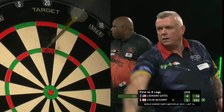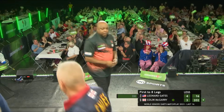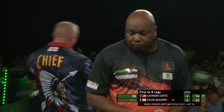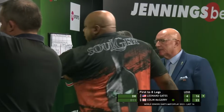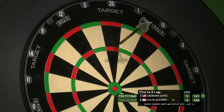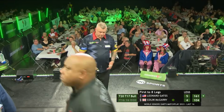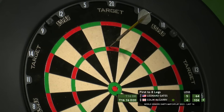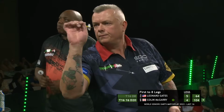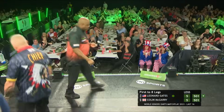And this is a familiar feeling for many darts players. Can't be called too little, but probably will prove to be too late. Game shot. Indeed it is. Leonard Gates. Big ask here for Leonard Gates. Can't find the first treble. McGarry's been desperate to get level since chasing from being 3-2 down. Four tops here now for 5 apiece. And he is level, and we hear that roar again from Colin McGarry. He's kept chipping away at Leonard Gates.